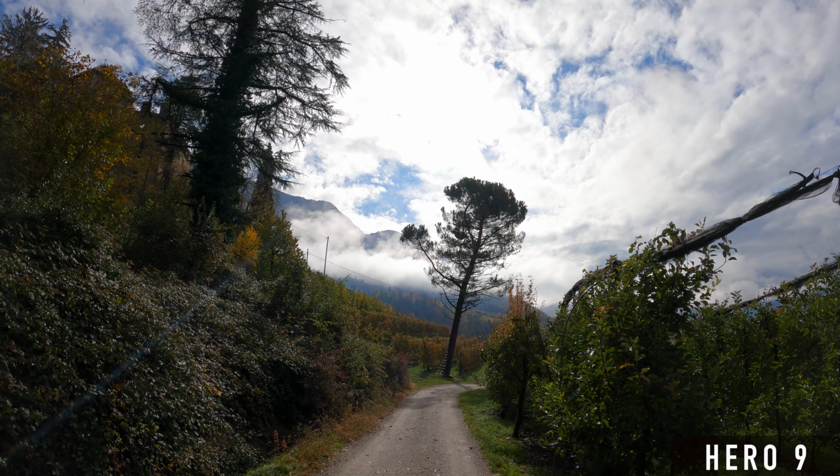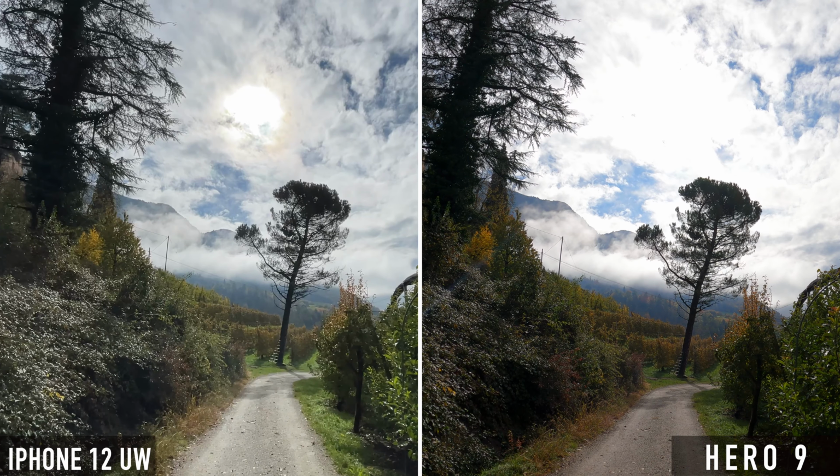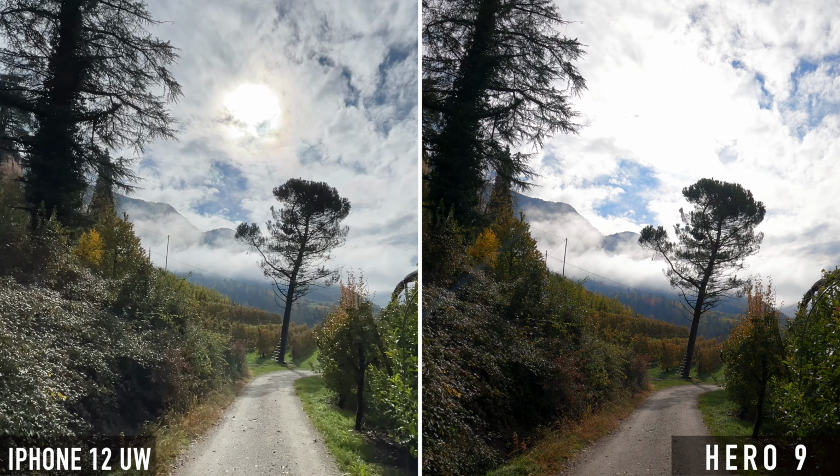Both cameras produce very nice images, but the shot of the iPhone has an incredible dynamic range. Even in the very bright areas of the image, hardly any details are lost.